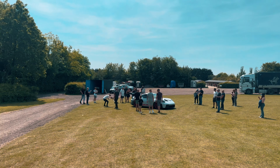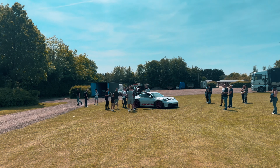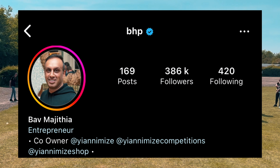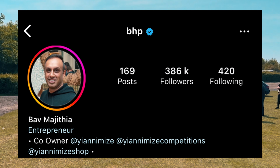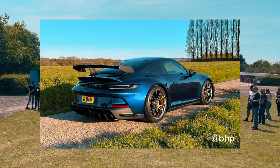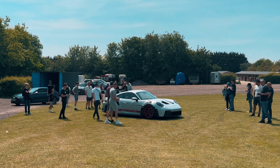Meanwhile, the RS is having a rev up. Beautiful. Still got a crowd, like 3 hours later. People can't get over it. It's at BHP on Instagram, by the way, if anyone's interested. He's just picked it up, as well as a standard 992 GT3. I say standard. They're not really standard though, are they? You know what I mean.